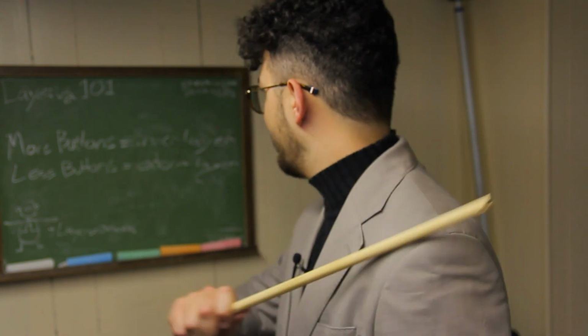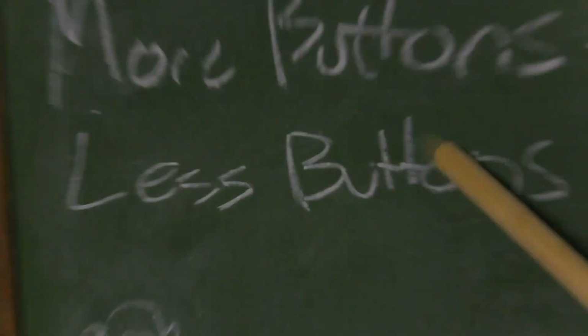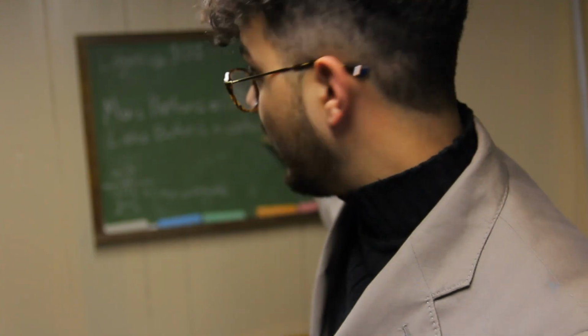A key factor that should help you in layering is that the more buttons there are, the more interior the layer. The less buttons there are, the more exterior the layer. Are you following me on this? Good, let's keep going. So, what shirt has the most buttons on it? A suit? No! No, a dress shirt. So, that's going to be our first layer.